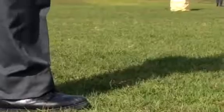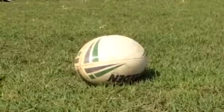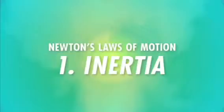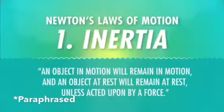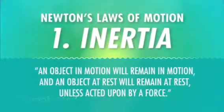For example, if I was to put a football on the ground, just like that, it will stay in its state of motion, unless I was to kick it off the ground. Newton's first law of motion is often defined as an object in motion will remain in motion, and an object at rest will remain at rest unless acted upon by an external force. An object wants to keep doing what it is doing, and it will only move if a force was to act upon it.